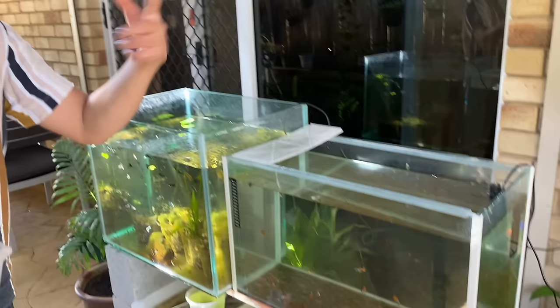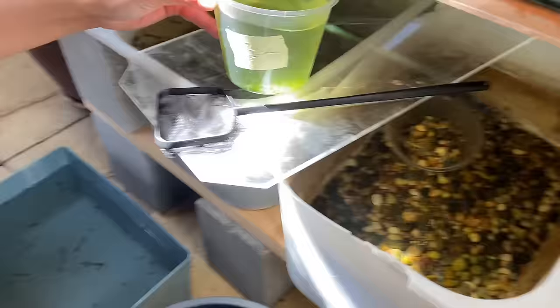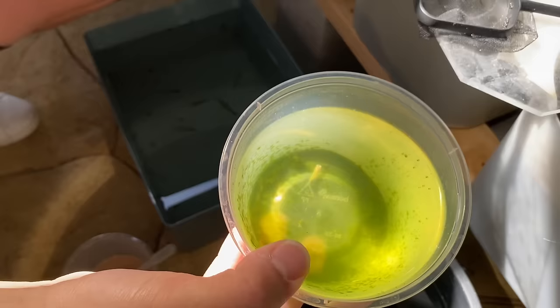Yeah, so this is my platinum dumbo ear. Platinum retro dumbo ear. That's so nice. And this is what I got from the albino full white. I only have one baby left. She only gave birth to three. Oh wow. I only have one left.